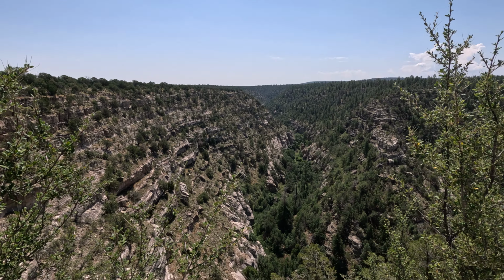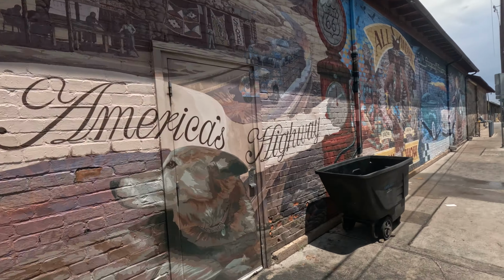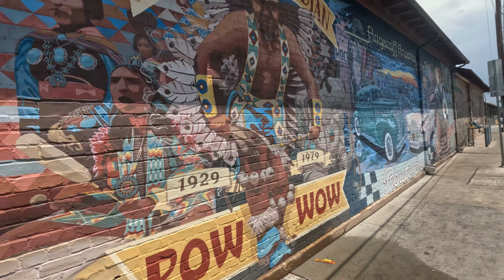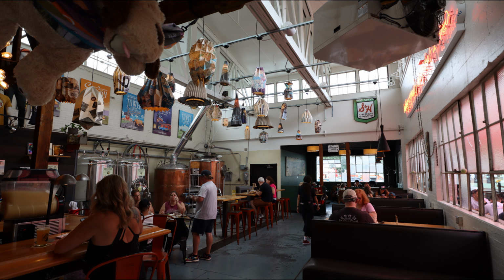Then we headed over to Flagstaff to drive the Route 66 portion of that town. There's a lot of murals around, quite beautiful city. One of them that stands out the most, being a block long, is called Mother Myth of Route 66. Lots of detail on it. We ended the day in our stay in the Flagstaff area on a high note and stopped at the Mother Road Brewery Company. What can I say? Beer is always good.